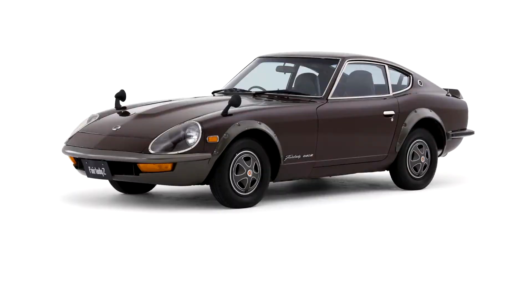Nissan Fairlady S30, 1969–78. Sales of the Nissan Z car started in October 1969, for the 1970 model year, with separate versions for the Japanese and US markets.